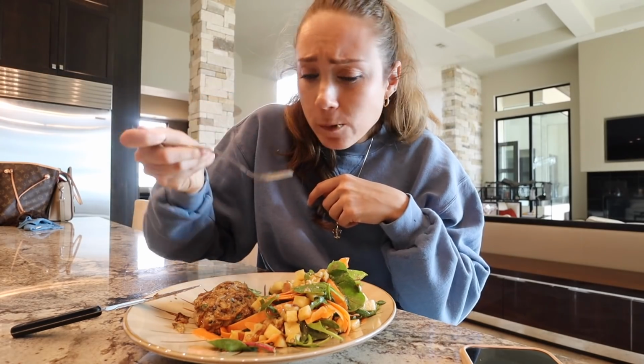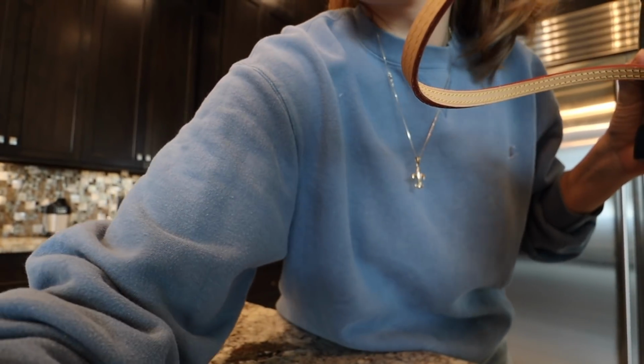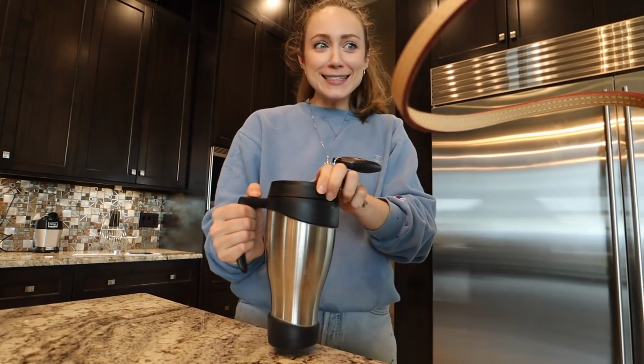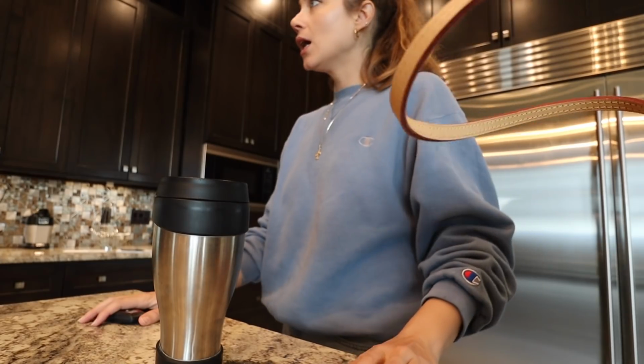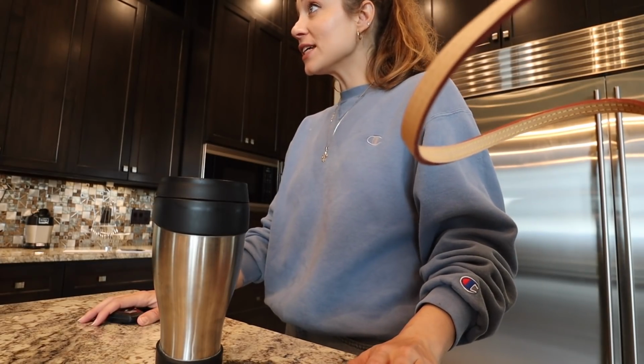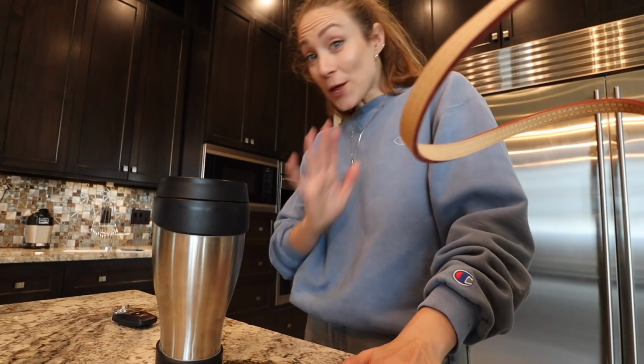Really good. Made us an after lunch coffee. I don't know where my other container is. I don't know where my white to-go container is. This is my dad's. What? We lose a lot of our coffee containers. Yeah, we misplace it. We have it for 2 weeks and we're always on the run. We're always on the go.